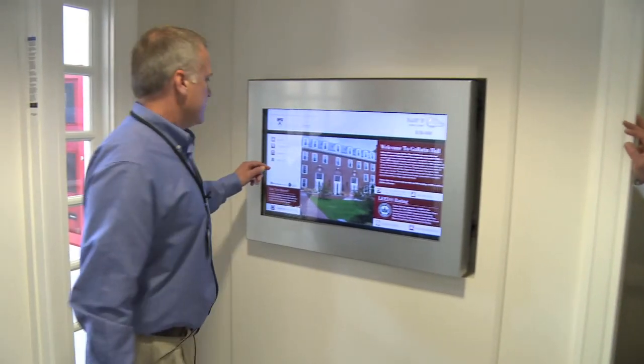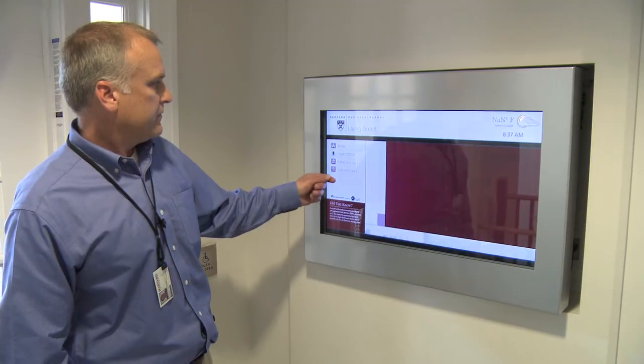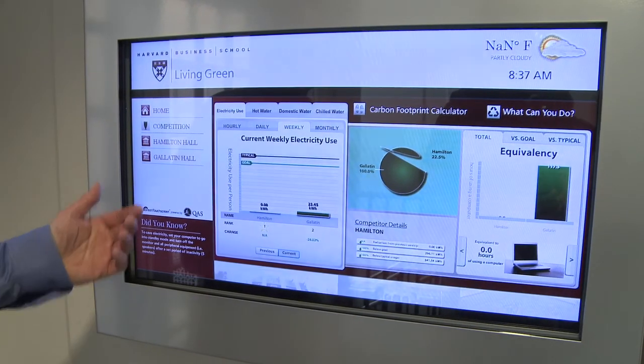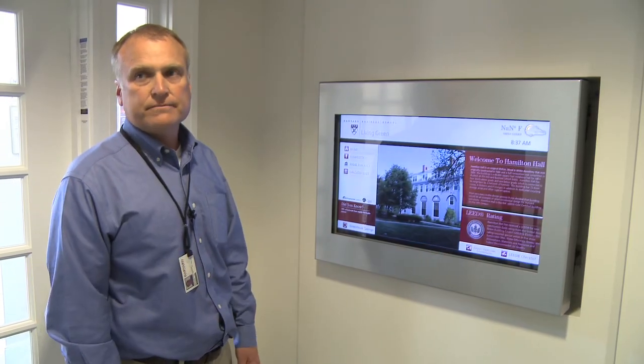So we had energy conservation competitions. Students could come in and look at different features to see what the electrical use is, hot water, and also pull up Hamilton Hall and do the same thing so they can see where they stand.